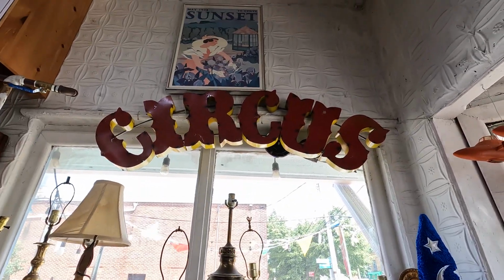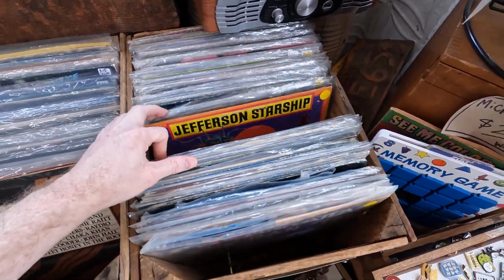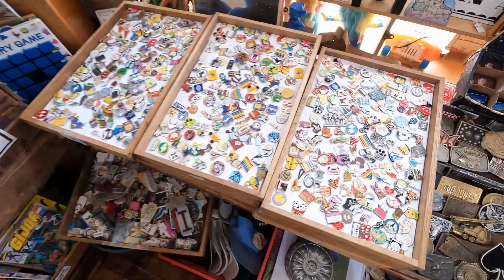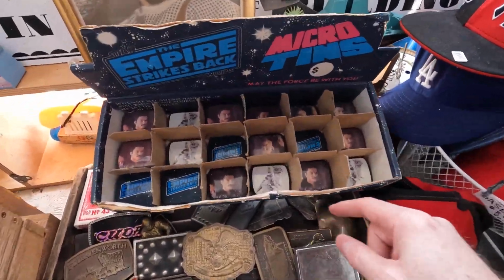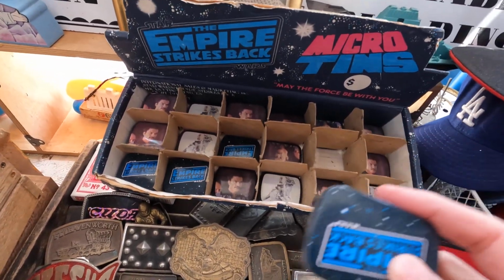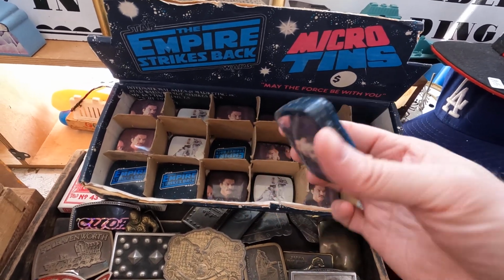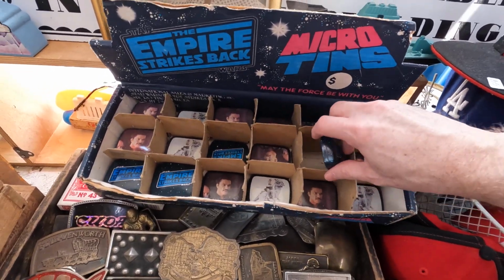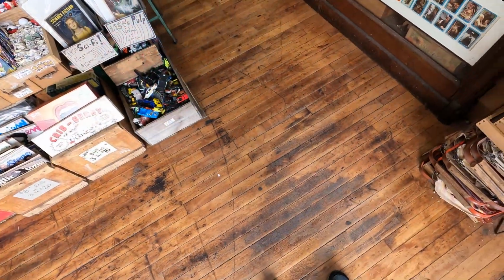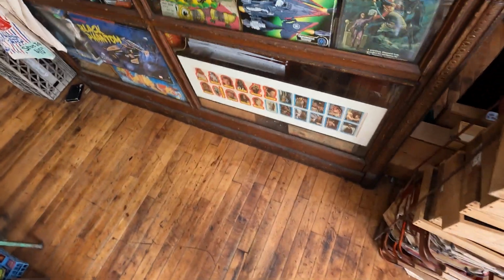Oh, that circus sign is super cool. Records. Tons of pins. Oh, these are cool. They're like little teeny tins with a whole display. They probably had mints back in the day, I'm guessing. That is really neat. You have so much to look at. I don't even know where to begin. Trying to get it all in one video.